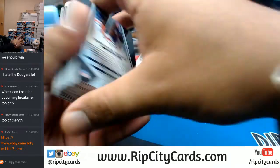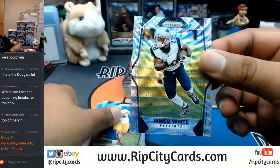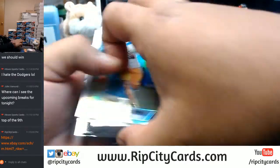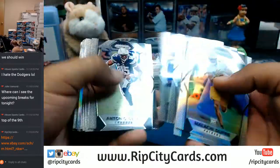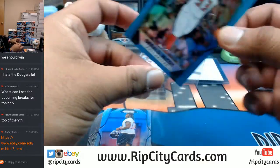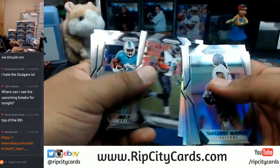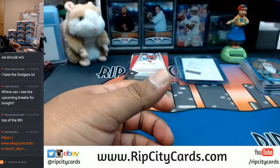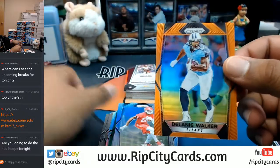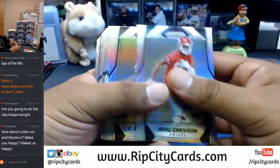All right, let's continue with this box. James White of the Patriots, /149. Yep, /149. Got some color here for Gerald McCoy of the Bucs. Number /199. Well, Trevor, if it's on the eBay schedule, then yes, the answer is yes. Delanie Walker of the Titans, orange. That is number /275. I am doing an NBA Hoops at midnight.